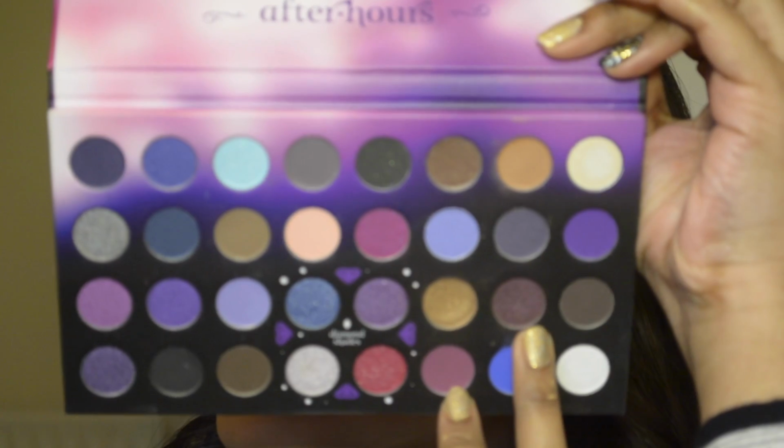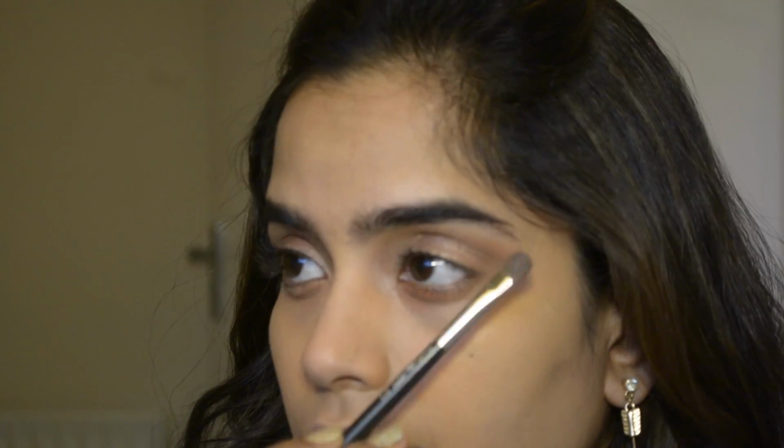Then I'm picking these two darker plum colors from the BH Party Girl palette, and I'm applying them in the outer V using the MAC 213 brush.